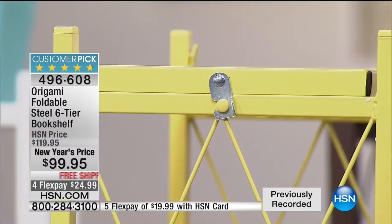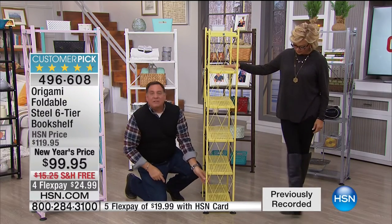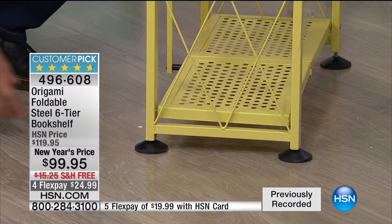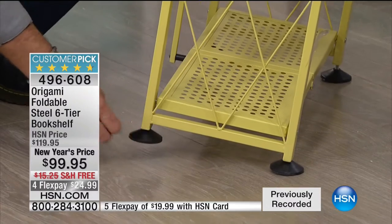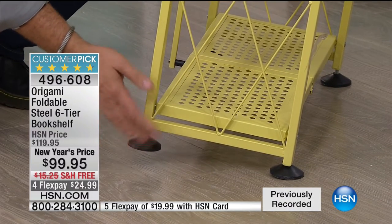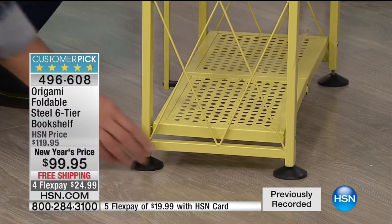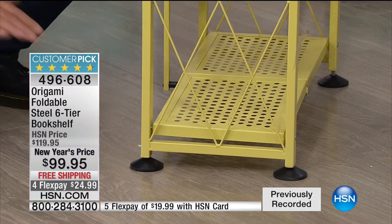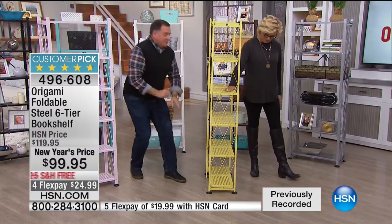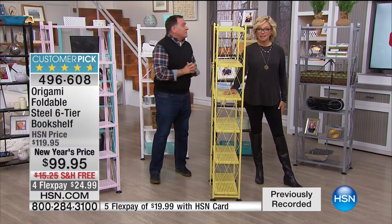Now, there are feet on these. The feet on the bottom are what are known as leveling feet. If the floor is uneven, I can tip this over, and if I go clockwise, the foot comes down. If I go counterclockwise, the foot goes back up. The reason that's significant is if you have an uneven floor, you can even that out so it isn't going to wobble. We recommend that you put 50 pounds per shelf on this, for a total of 300 pounds.